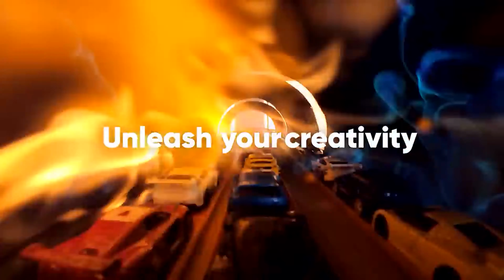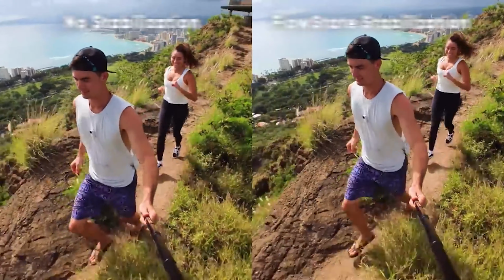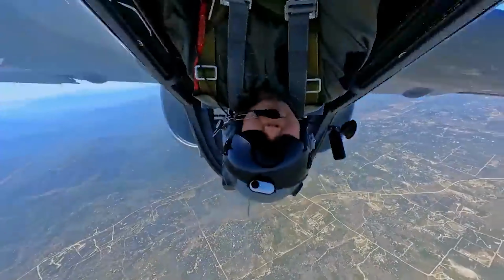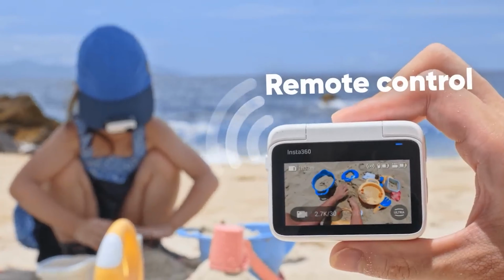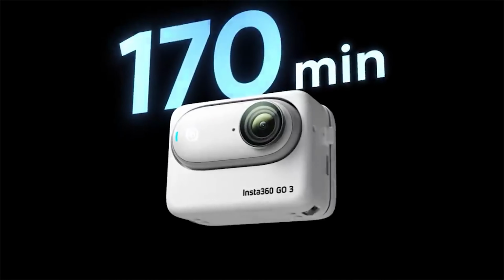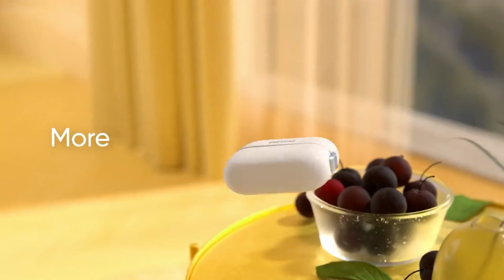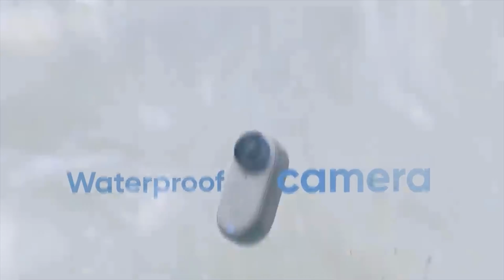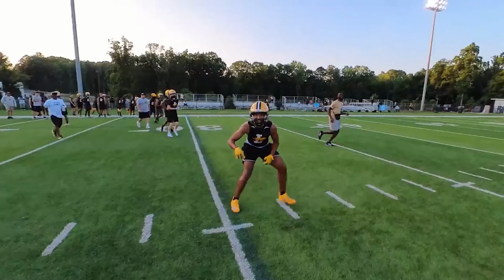It's water-resistant down to 16 feet, small enough to take pretty much everywhere. What's more, Insta360 offers a range of awesome accessories to allow you to use the tiny Go 3 in pretty much any scenario you can imagine. It's truly designed to go on any adventure with you. Thanks to the new Action Pod, which replaces the Go 2's case, the Go 3 is now a bona fide vlogging tool featuring a flip-up screen and 170 minutes of battery life.